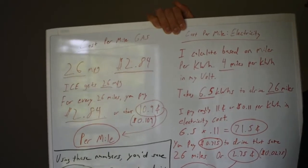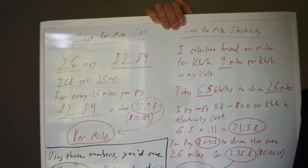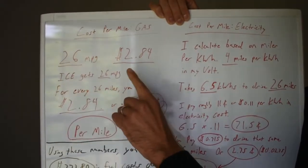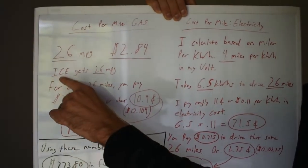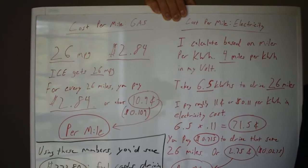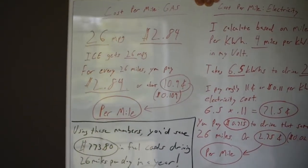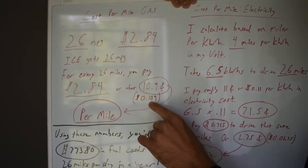Alright, so like I promised, an explanation of what I just talked about. On the left we have cost per mile of gas, saying we have a vehicle that gets 26 miles per gallon and the average cost of fuel is $2.84 a gallon. Your internal combustion engine vehicle gets 26 miles per gallon. For every 26 miles you drive, you pay $2.84, or about 10.9 cents per mile.